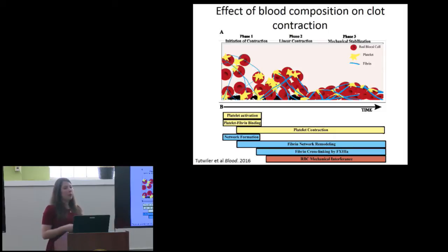Whereas red blood cells, or particularly their mechanical interference, was important in limiting the later stages of the clot contraction process. So once we saw that clot contraction was influenced by the composition of the blood, we became very interested in knowing if clot contraction would differ between healthy patients and patients with pathological conditions, such as a recent ischemic stroke, or maybe sickle cell disease, or a deep vein thrombosis, those sorts of conditions. Because all of those patients are going to have different composition of their blood than a healthy person would.